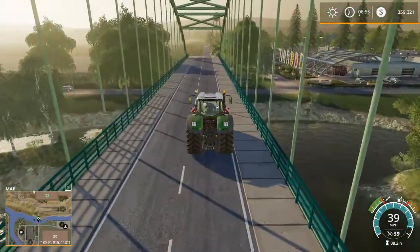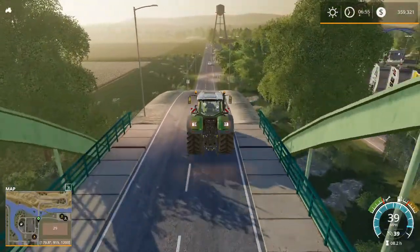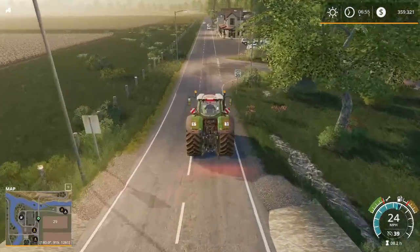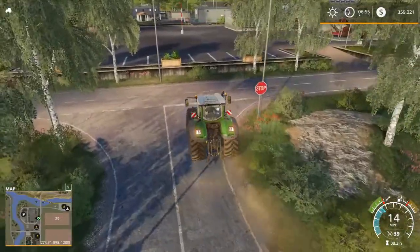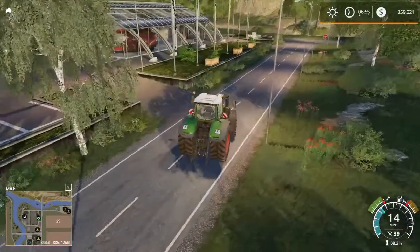It's times like these when I really do wish I had a steering wheel. I'm sure it would make it a lot easier. Keyboard controls on driving on Farming Simulator. When you're moving slow in a field, it's fine, but when you're trying to get somewhere in a hurry and driving the streets, it's not always the best choice.